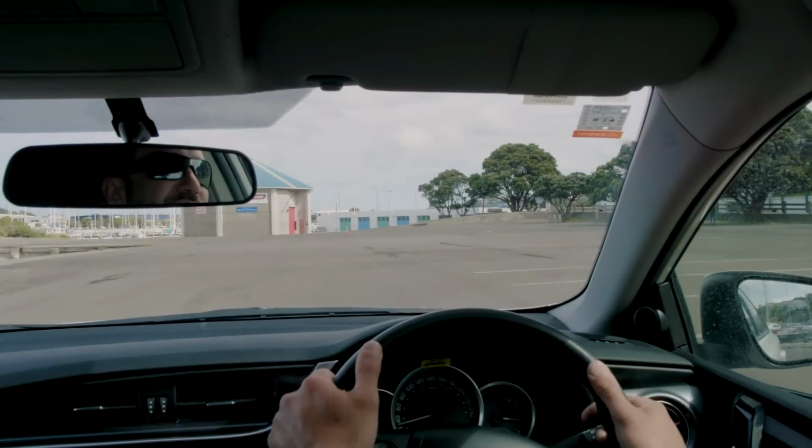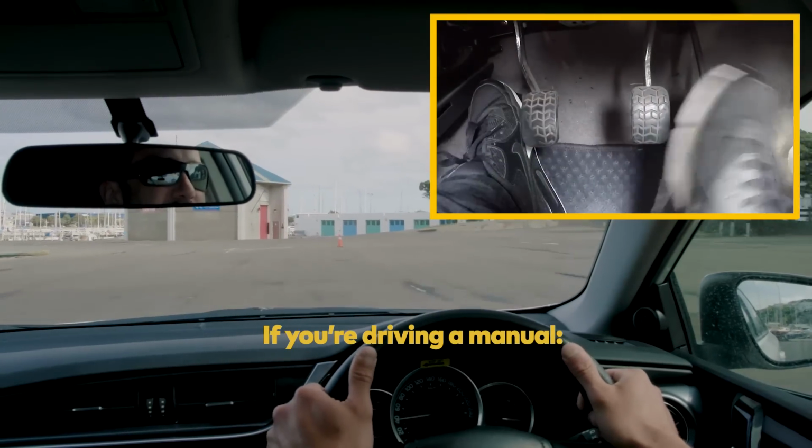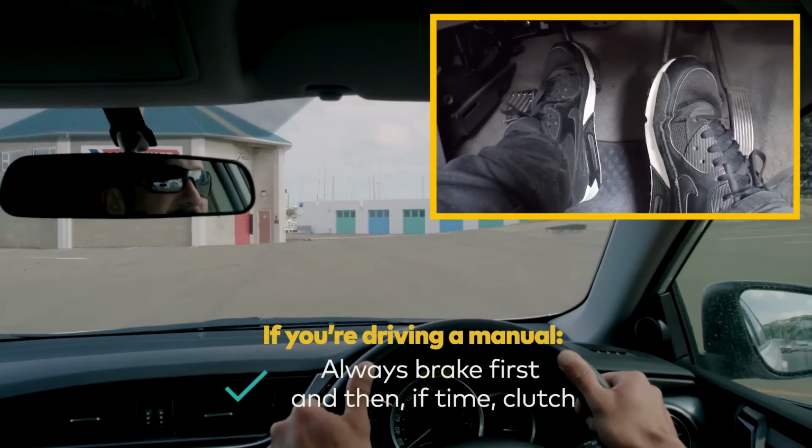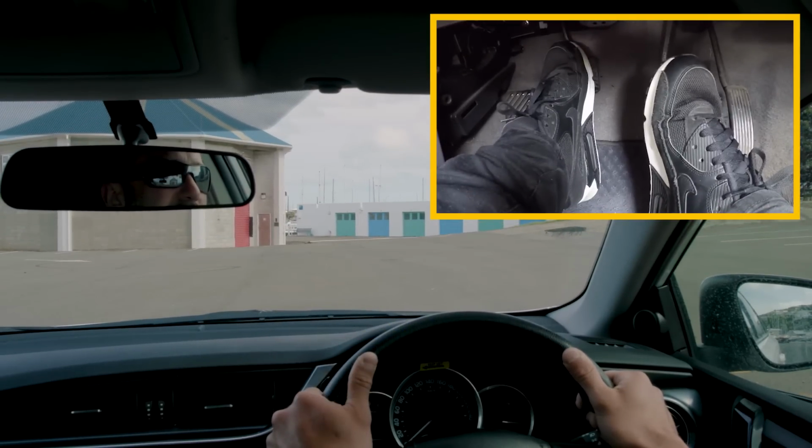Whether your car has ABS or not, if you're driving a manual, always brake first, and then, if you have time, push in the clutch just before coming to a stop. It won't matter if you stall the car, as it's more important for you to be able to stop safely. So, there are some helpful steps on how to stop and brake properly.